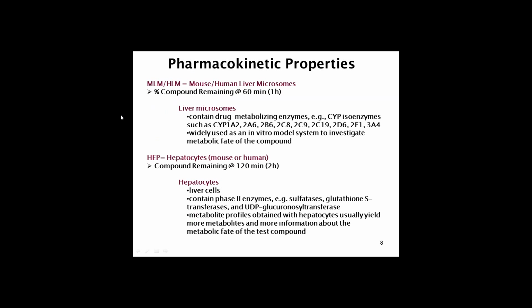In the pharmacokinetic properties I mentioned, this stands for mouse liver microsomes, human liver microsomes. And this is a first pass metabolism type of quick and dirty test. You inject your compound into the microsomal media, and you look at what's remaining of the compound by HPLC, LC mass spec, whatever, after 1 hour or 60 minutes. And usually you want at least 20% of your compound after 1 hour for early stage development. Ideally, you'll want it much longer. The liver microsomes contain, as I said, this is for first pass metabolism, metabolizing enzymes, CYP isozymes such as CYP1A2, 2A6, etc. It's widely used as an in vitro model system to investigate the metabolic state of the compound.